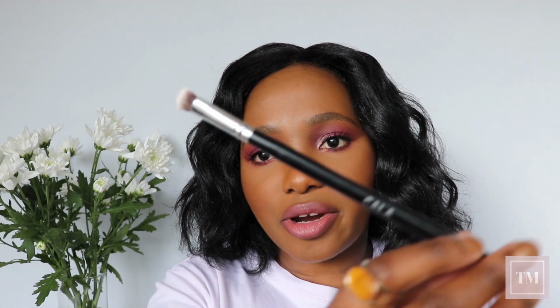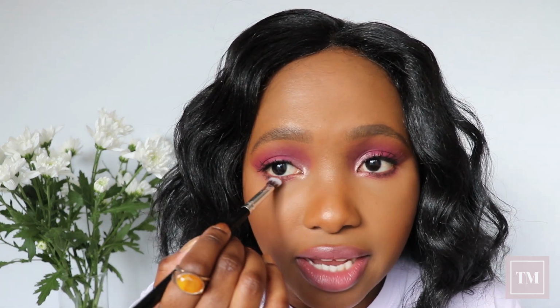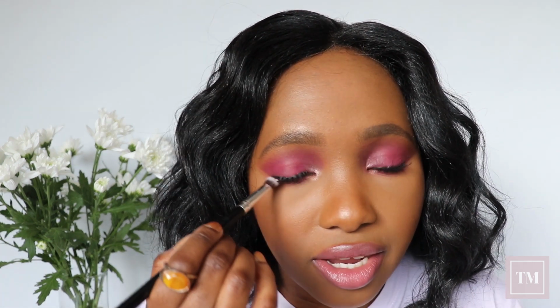The next brush is from Cala, which is a brand that is available at Dis-Chem, and this one is just called the eyeshadow brush. This is quite short and very dense, still soft, not extremely soft, but it is soft. And what I love to use this brush for is to apply shadow right underneath my lower lash line and really make sure that it's buffed out in there. Yeah, it's a very amazing brush.